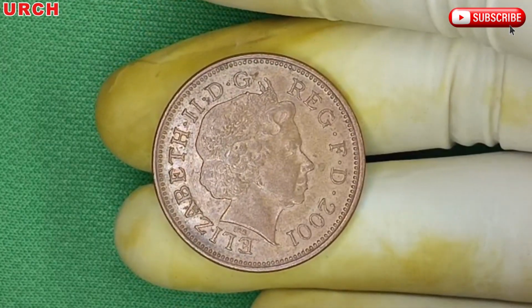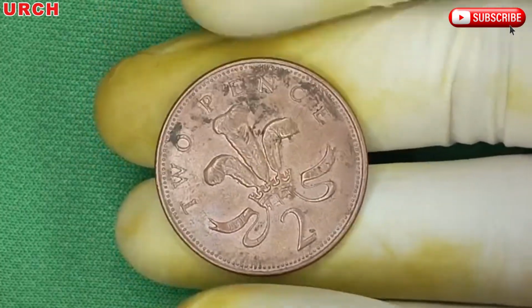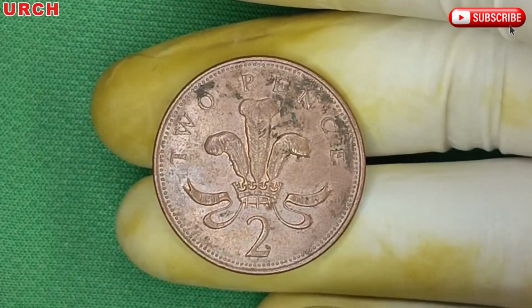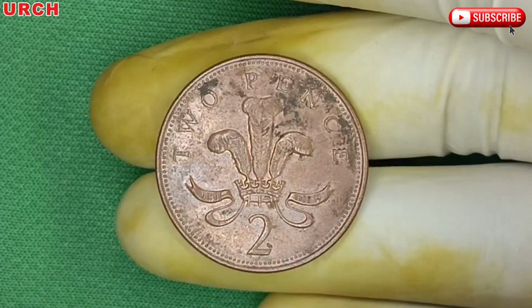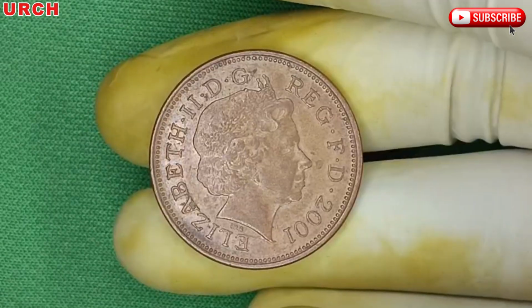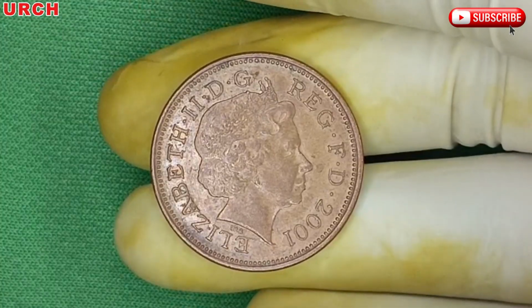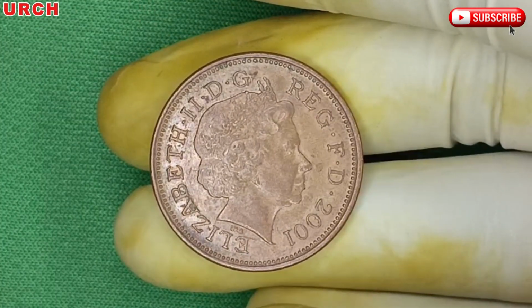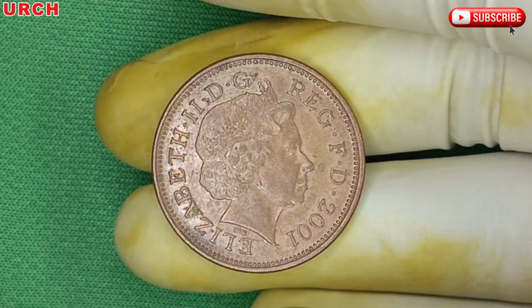And now, as we reach the climax of this story, it is time to reveal the astonishing truth. While its face value may be only 2 pence, the 2001 Elizabeth II 2 pence has transcended its humble beginnings. Today, in pristine, rare form, this coin commands a value that is nothing short of breathtaking. Collectors and experts alike have placed its worth at a staggering $22 million. Yes, you heard that right, $22 million. A coin once meant to buy nothing more than a stick of gum or a newspaper has become one of the most valuable treasures in the world of numismatics.